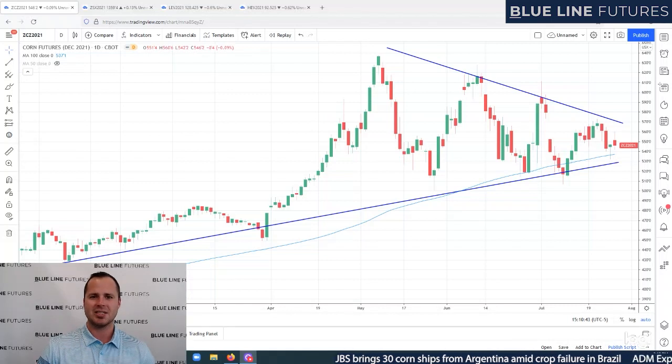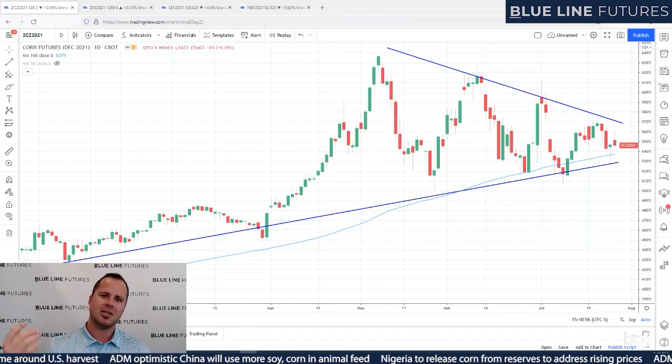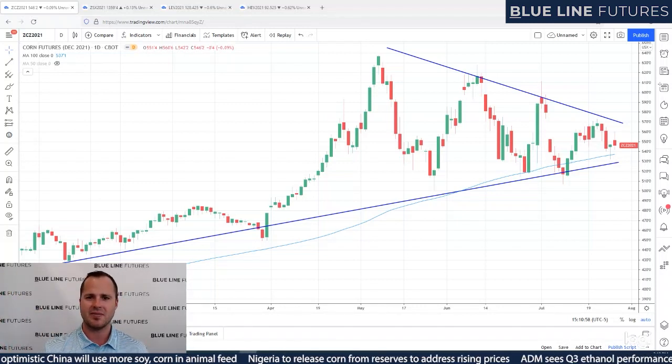It is Tuesday, July 27th, and today's trading session was kind of the polar opposite of what we got yesterday. Yesterday, we were sharply lower to start, finished near unchanged. Today, sharply higher, finished near unchanged, and that really summarizes the trading environment that we've been in recently and will likely continue to be in going forward until we get a bigger directional breakout or breakdown, and that is chop, chop, chop. That's the environment that we're in.